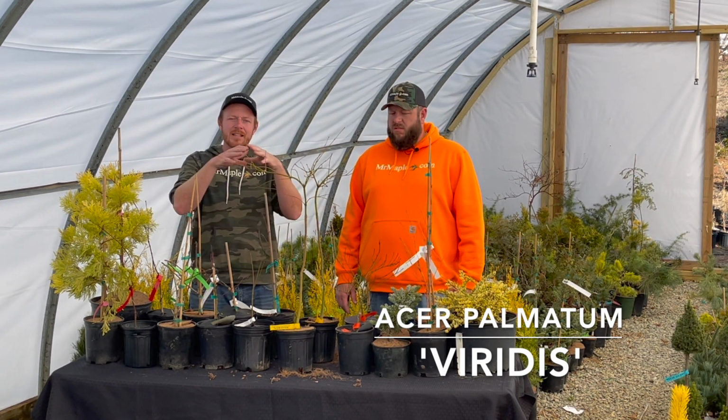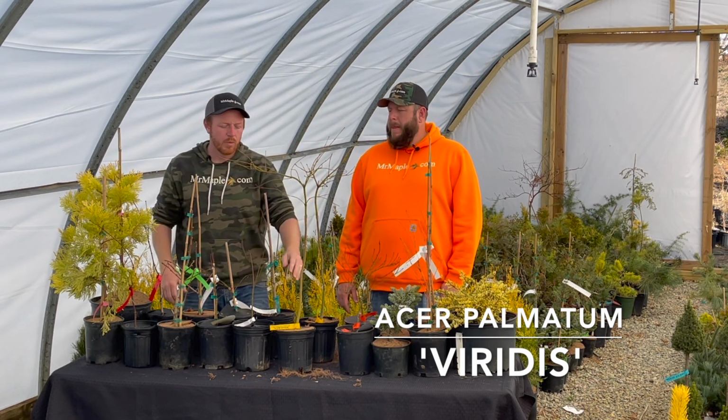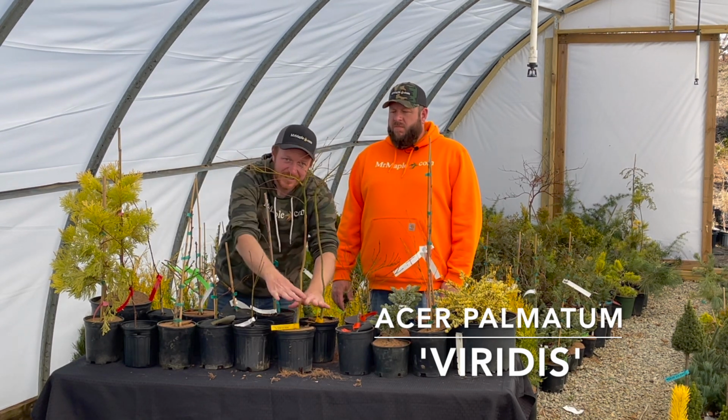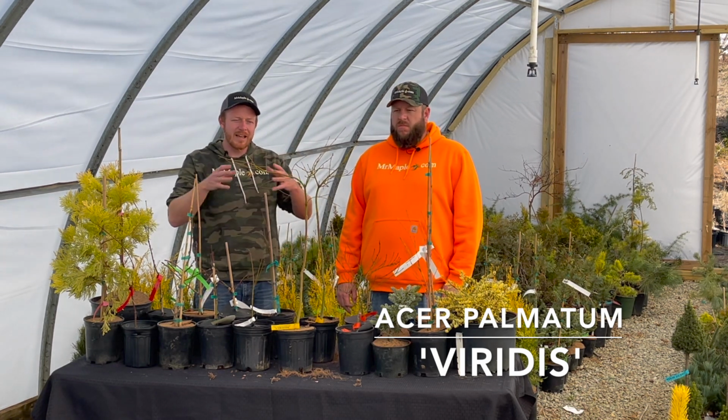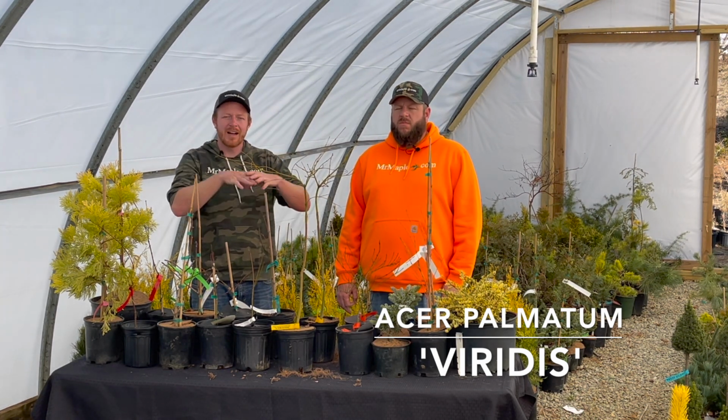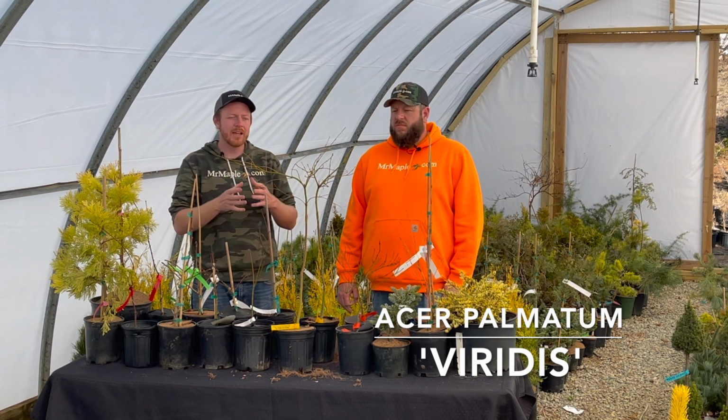Yeah. And that means that it's going to cascade down from that point, rather than being a low graft where it would start cascading down at this much lower point. So it allows you to see a little more dynamic shape on a high graft when you put a weeping variety on that higher graft.